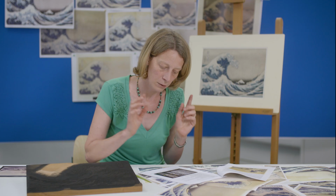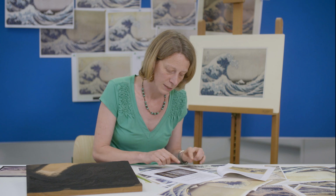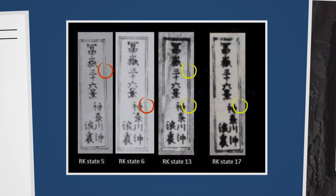So what I think happened is how the printer applied the ink on the key block, or how much pressure he applied with the baren on the paper. And so not the same amount of ink transferred from the woodblock to the paper. So these states 5 and 6 that Roger identified, I don't think they're proper states of woodblock wear. They're just differences in the printing process.